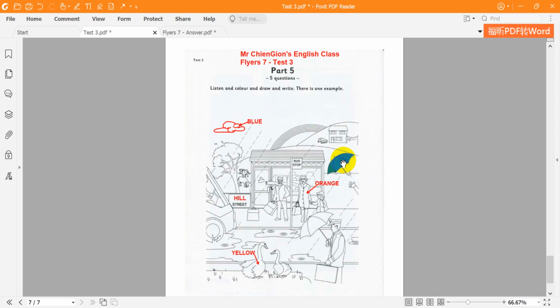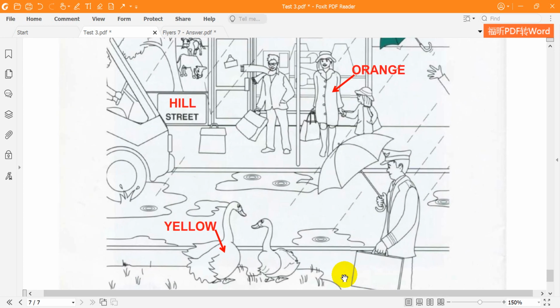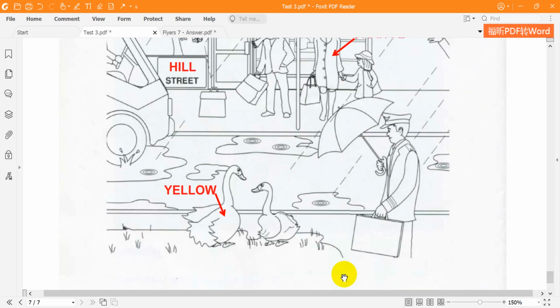Look at that man. Is he a pilot? Perhaps. I don't know. Well, can I color his uniform? No, but you can color his suitcase if you like. It looks very heavy. It does. You're right. Shall I make it brown? Yes. That looks great now. Thank you.